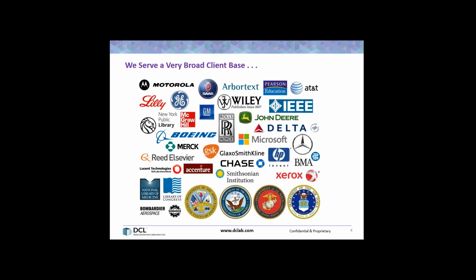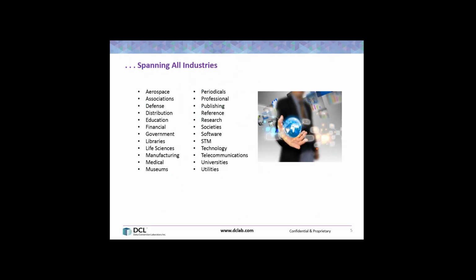And we serve a broad range of clients. Myriad large global companies from many different sectors entrust their content to us. And our clients span a wide array of industries, which speaks to our familiarity and fluency with many different XML schemas. Publishers, societies, pharmaceutical companies, defense contractors, and government agencies are just a few of the types of clients and industries we serve.